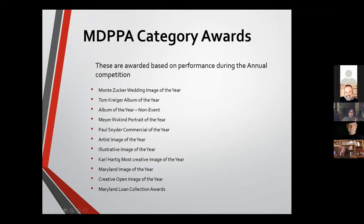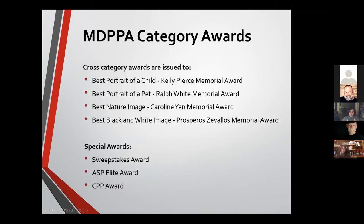Now, how do you earn these? Enter, score well. It has to be based on merited images. And so we put them out in secret judging behind the scenes, and the judges will look at all of these images and they get to pick what they want to award. This is not based on your scores. This is really based on what appeals to the judges and what they feel is the strongest image in that category.